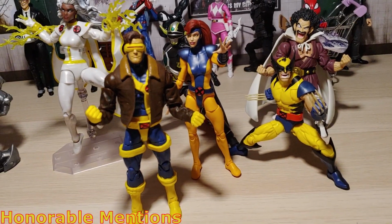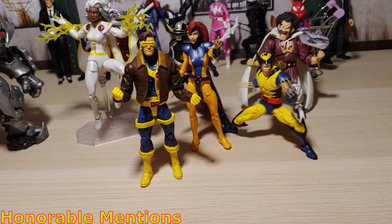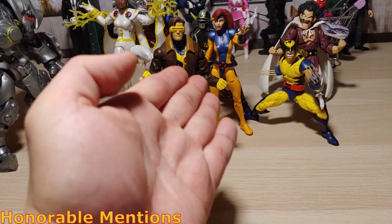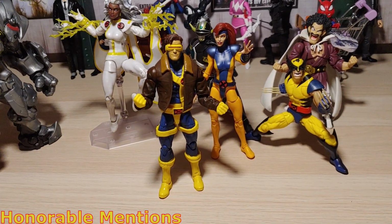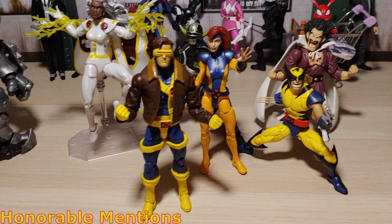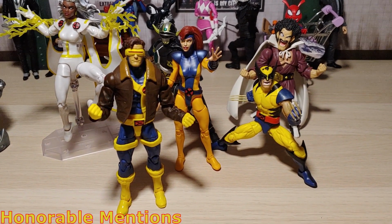So yeah, this was just an awesome set. I mean, people who didn't get the original Cyclops figure got this in the 3-pack. That came with Jean Grey as well, which most people need. So I thought this was an excellent set.